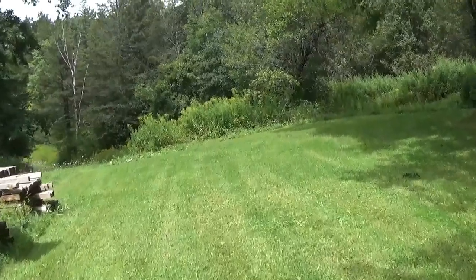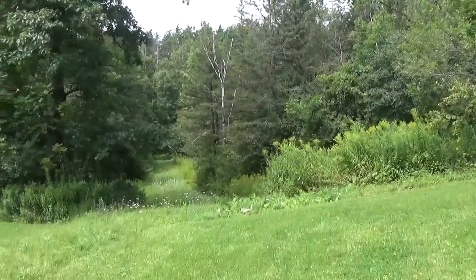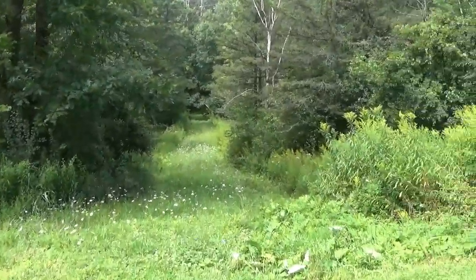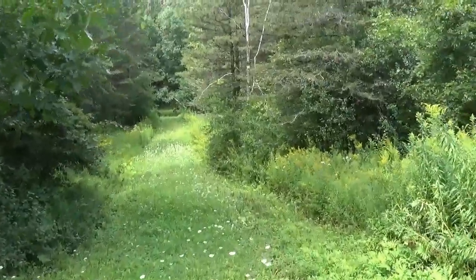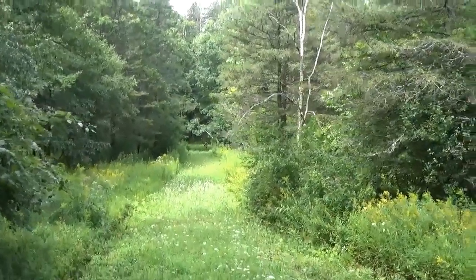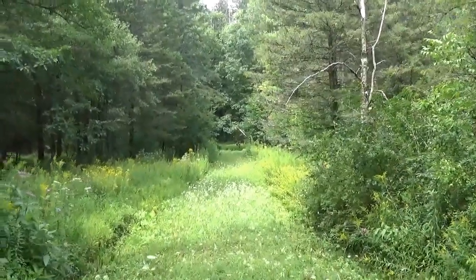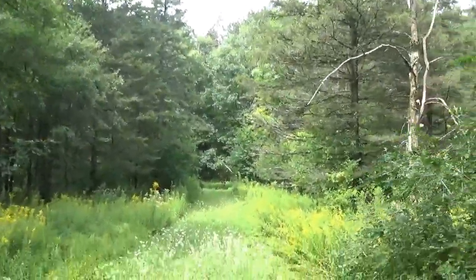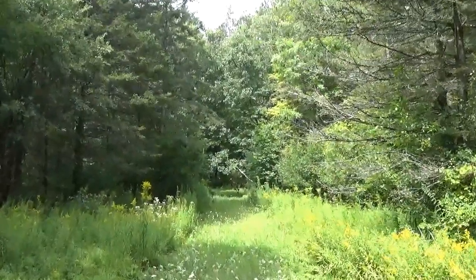It poured for like 4 hours early this morning, so some places are probably going to be wet. This looks like the trail here, huh? Yep. Alright, here we go. I have no idea what the trail name is, if it even has one. It's supposed to go all the way down the middle road. And there's supposed to be a loop. We'll see.